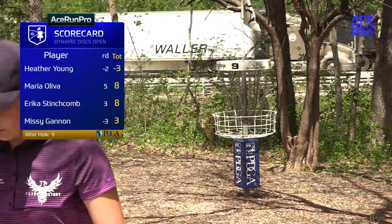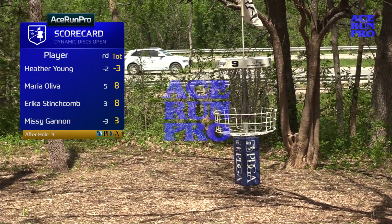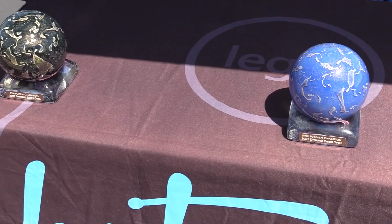So those are your scores after 9 holes. A lot of good golf, a lot of good putts flying on this card. It's really been fun to watch.